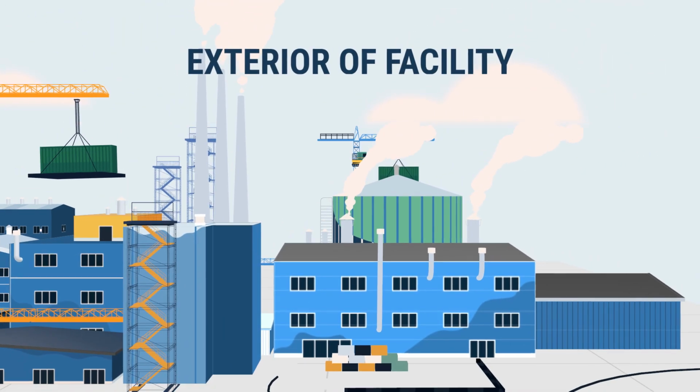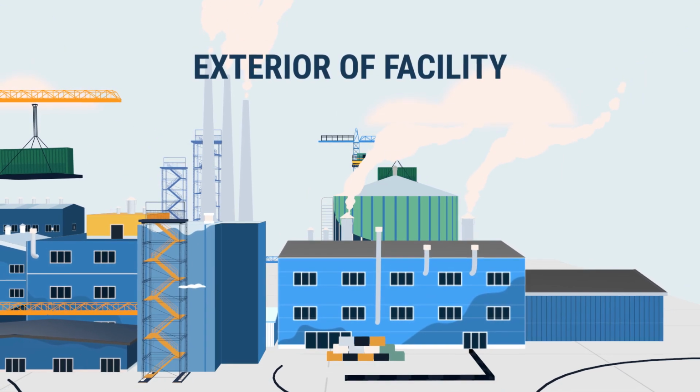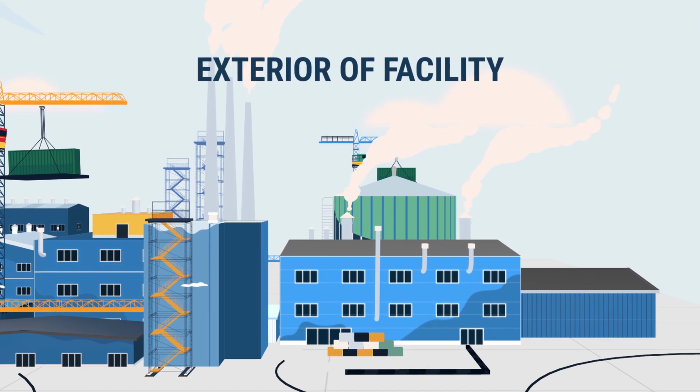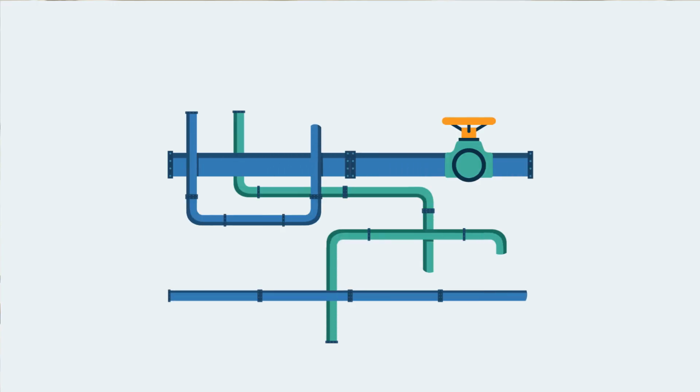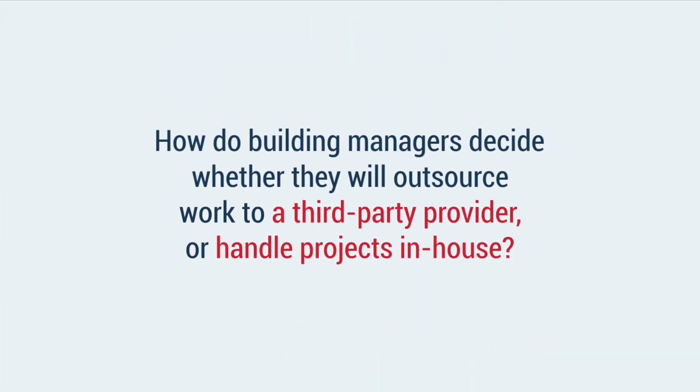The third one is the building shell itself. It's the exterior of the facility. It's looking for pooling water, leaks on roofs, areas where pests can get into the facility. And then the fourth one is actually full-out plumbing changes to address the ongoing maintenance issues that happen when plumbing isn't working right in the facility.